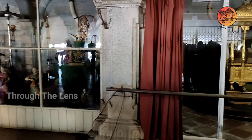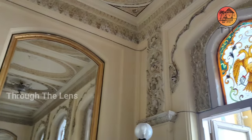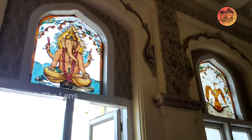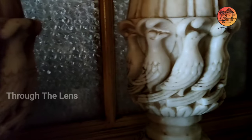The golden howdah in which the idol of goddess Chamundi is carried during the Dasara procession is also on display near the Gombe Totti. The total weight of this howdah is 750 kg and the gold content in it is 80 kg.